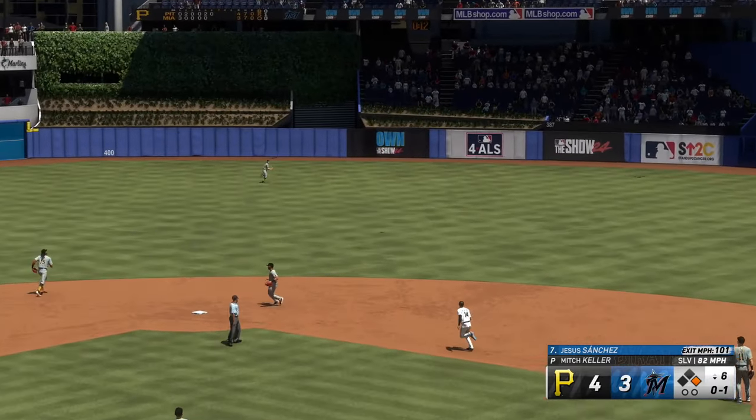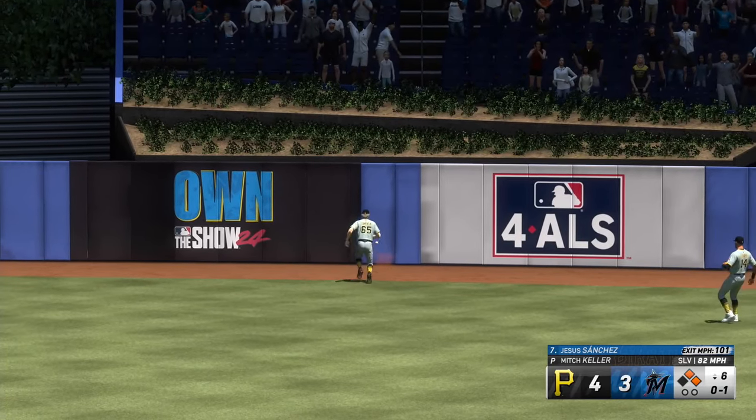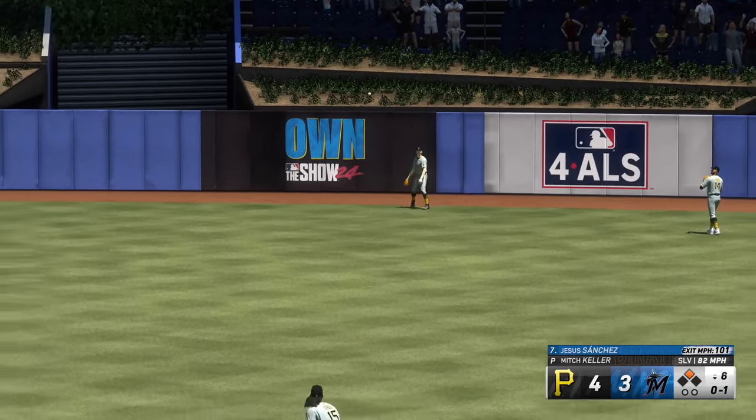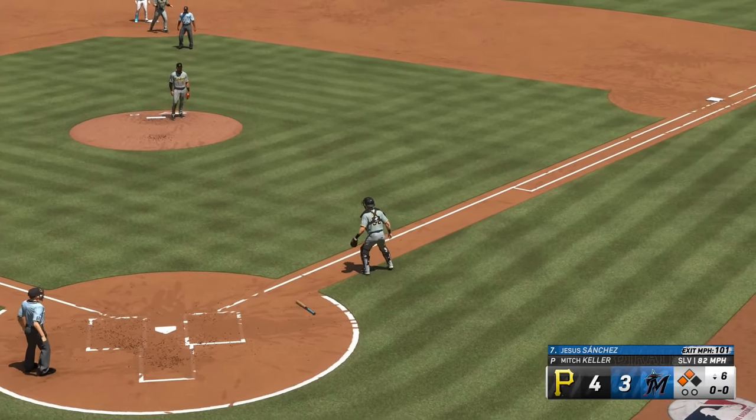Swing and a ball lined out towards center. Can't get there, and now maybe extra bases. Around second, on his way to third. Throw comes in, runner stopped. Second and third, nobody out.